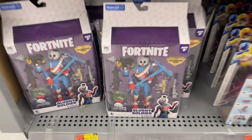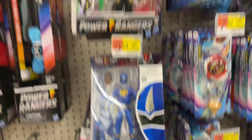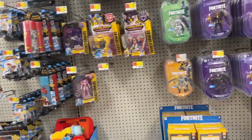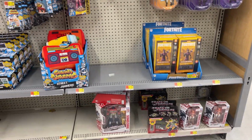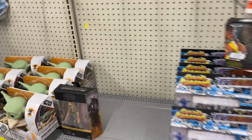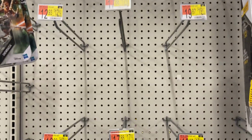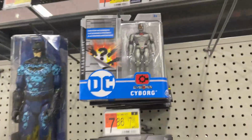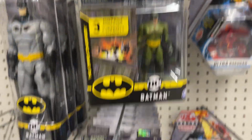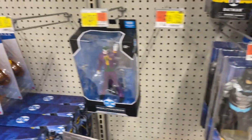All right, main toy aisle. We got some Slushy Soldier, got some Zords, Blue Ranger, got the Pink Ranger there for Power Rangers, a couple swords, more of your Fortnite headmasters, a little Bumblebee Kingdom. Let's see. Jar Jar Binks. Star Wars. Empty Pigs. Batman. We got all kinds of mini figures here today. Got Killer Croc. Some of the little mystery surprise packs there. A couple Jokers. Let's see. McFarlane.